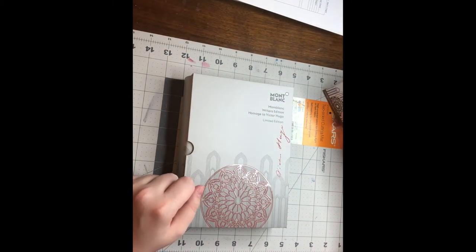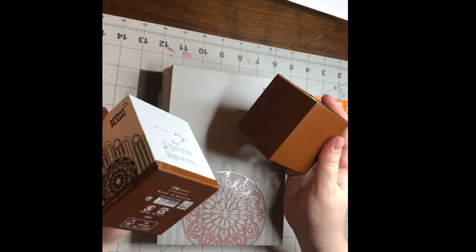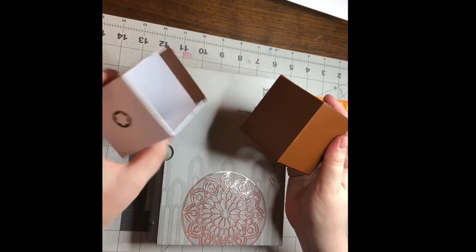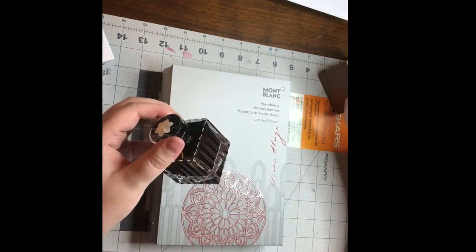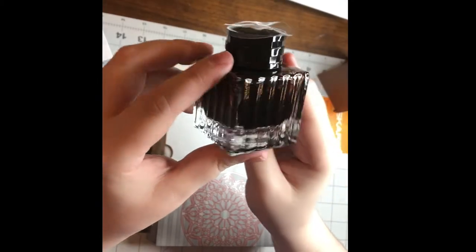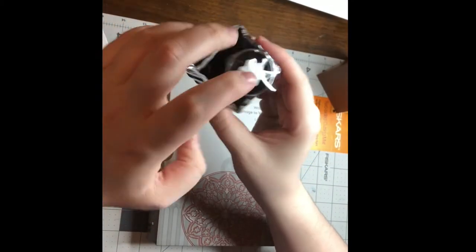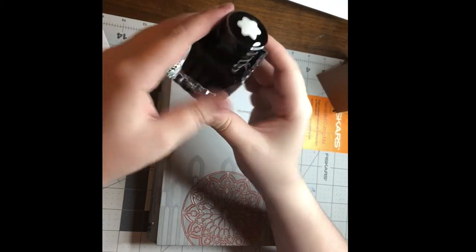And then we have the ink, which is a nice sepia brown, made in Austria. Cool. I like the Montblanc inks a lot. I think this glass just looks very neat. You can see the brown kind of slushing around in there. We'll do a swab of that before the video ends, I think. Yeah, I think that looks quite nice.